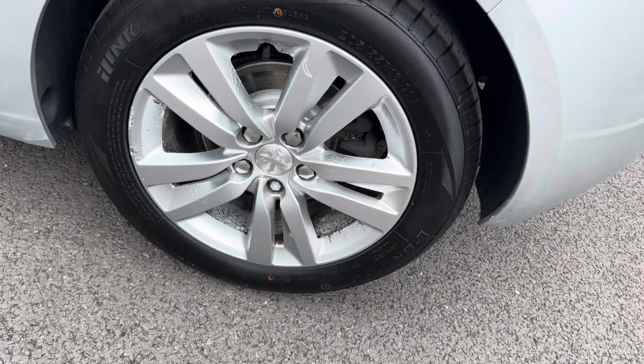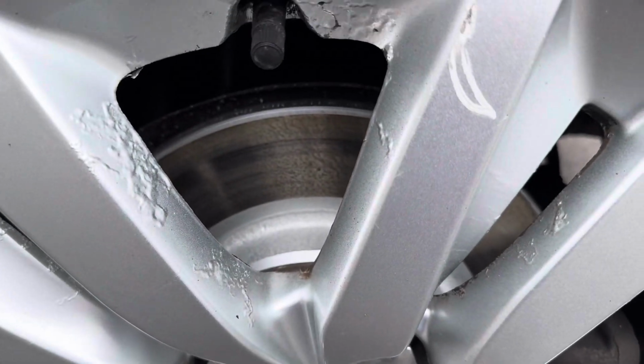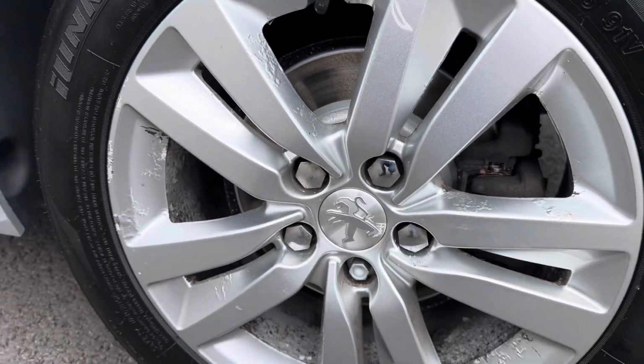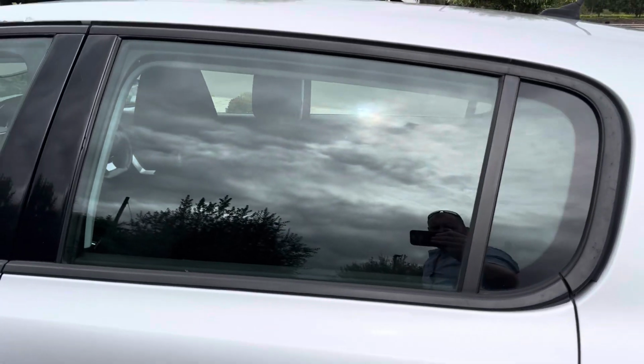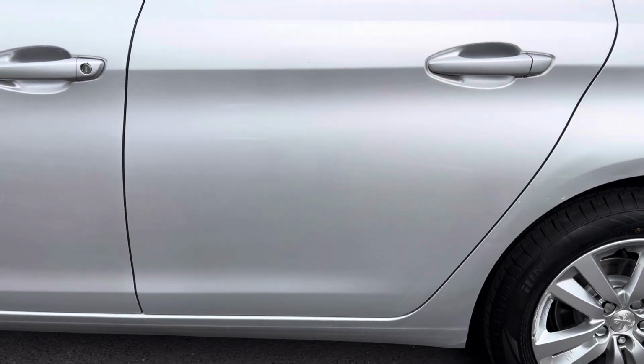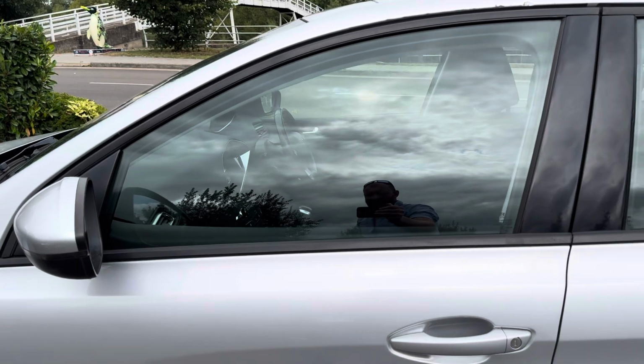Rear alloy wheel on this side, again, showing signs of corrosion. Again, yes, we have replaced brake discs on both sides of the vehicle. Glass this side's not too bad. Rear door this side, again, not too bad, to be fair. Same with your passenger side. Front door glass is good.